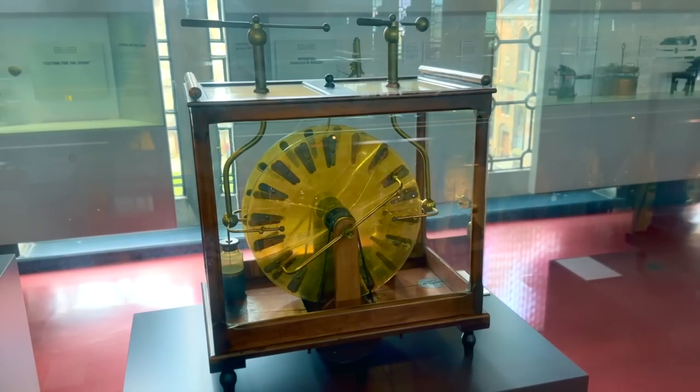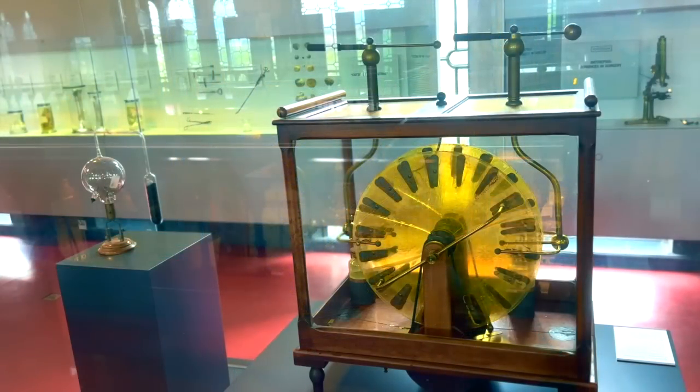This machine, a Wimshurst electrostatic generator, dates from 1895. Built in Glasgow, it was used to create high voltage static electricity for use in early X-rays.